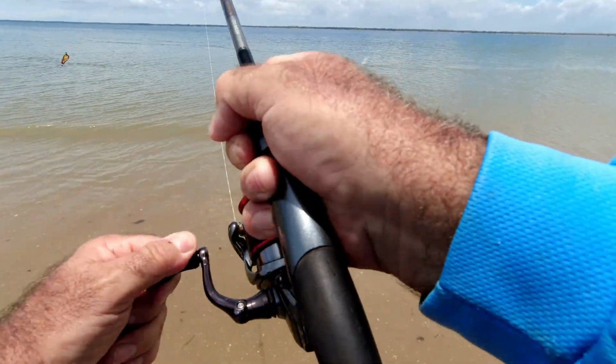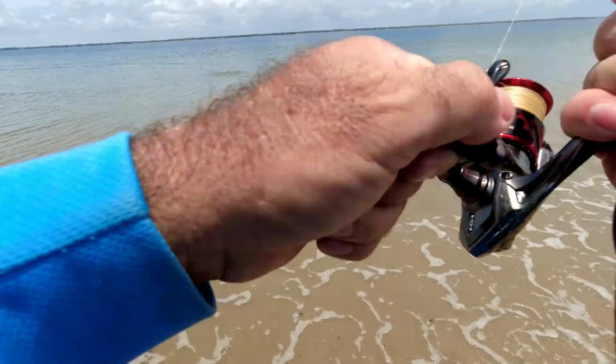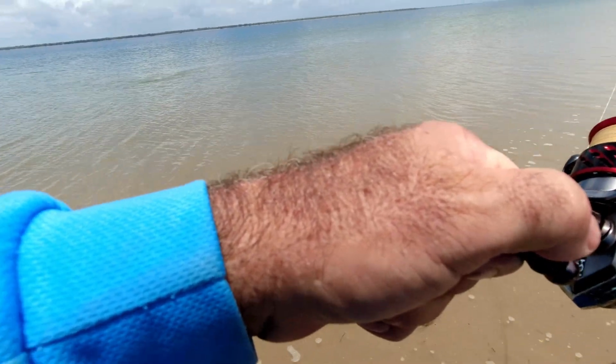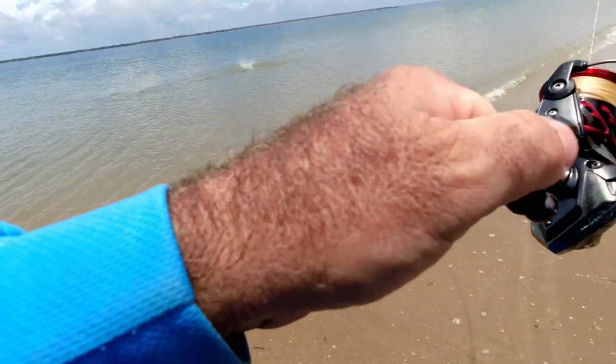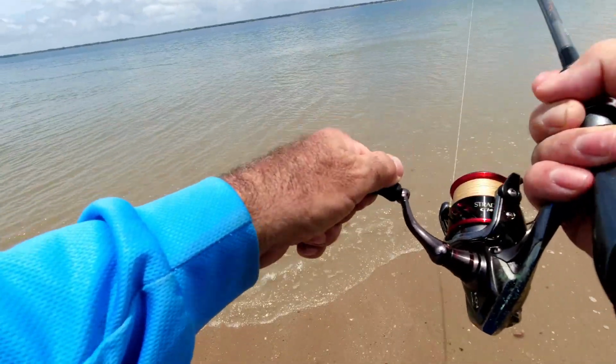Changed over to a little soft plastic because the sun's getting right up and it's getting close to lunchtime, so they went shy on the surface and it worked. I've got this queenfish. He's lively.